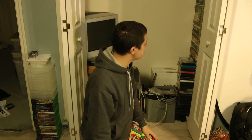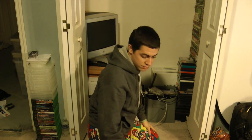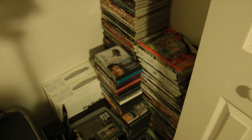However, guys, I want to break the news. You can't see it, but I think I'm finally going to throw away all these video game magazines. It's literally an entire tower, then all this. You know what? Let me just show you. There it is, guys. All those magazines. I simply don't need them. And honestly, it kills me to say that. Guys, I have such a personal connection with those. But after thinking about it, do I really need them?